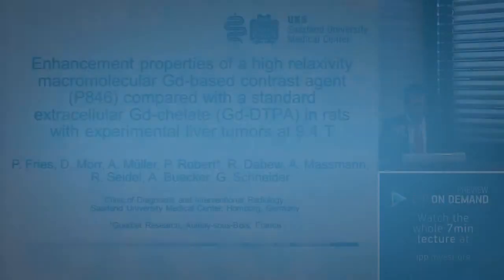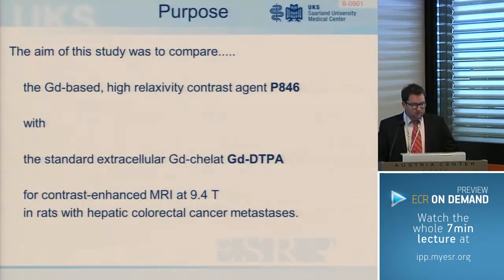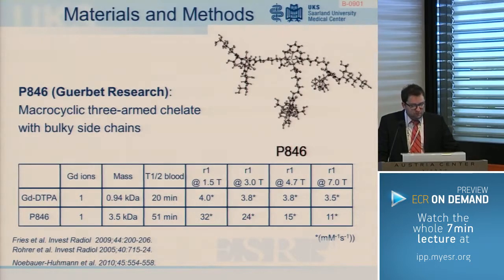I want to simply start with this talk. We had the aim in this study to compare the gadolinium-based high relaxivity contrast agent P846 with a standard extracellular gadolinium chelate, Gd-DTPA, for contrast-enhanced MRI at 9.4 T in rats with hepatic colorectal cancer metastasis.